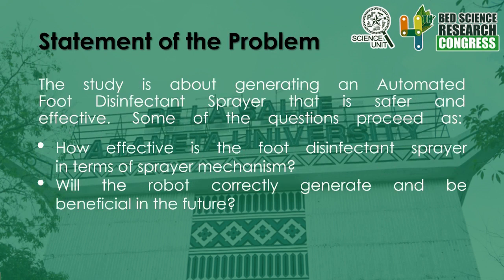While using disinfectant spray bottles has its benefits, a contaminated disinfectant sprayer can still spread viruses. The aim of the research is to create an automated foot disinfectant sprayer that is safe and more effective.